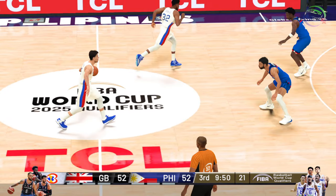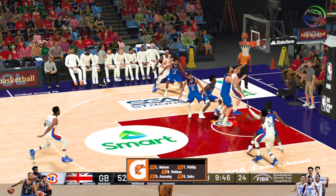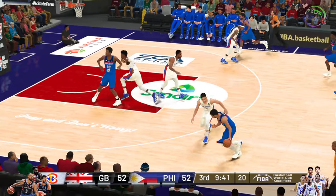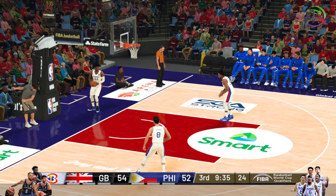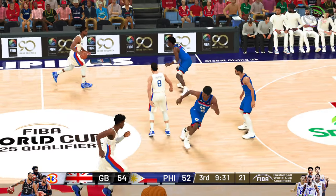Thompson with it. Down low. No good with a layup. For the lead. And he lays it up and in. We've seen that more than once today. An effortless basket inside.